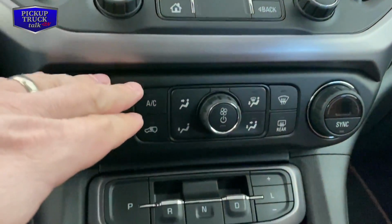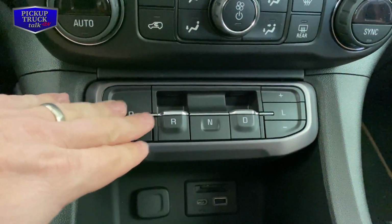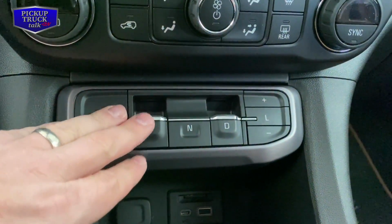We have the radio controls here, heating and cooling here. Then I have this is the shifting. This is the transmission. They have some fancy word for it. I'll put it down below. I forgot it, but this is the new transmission shifting.